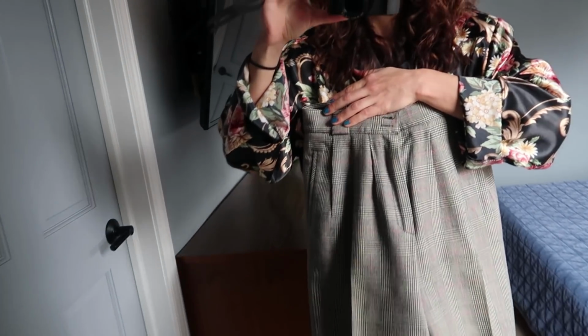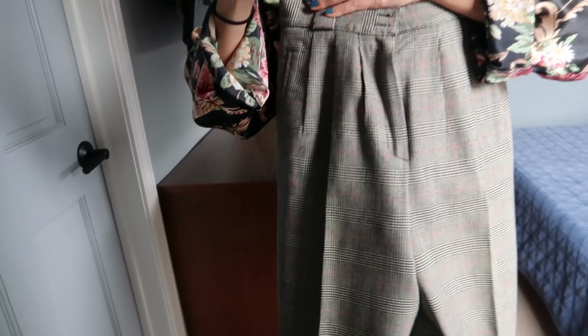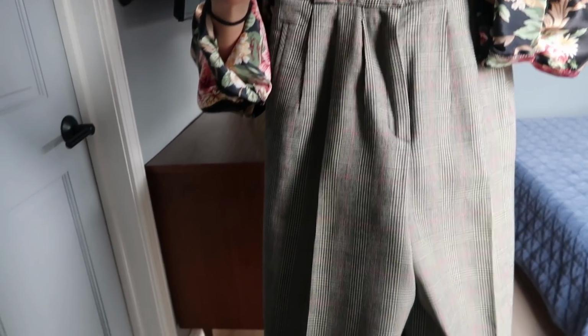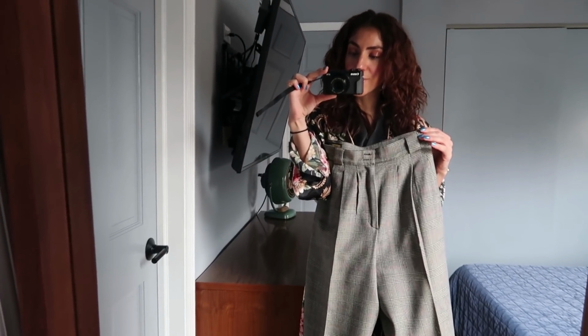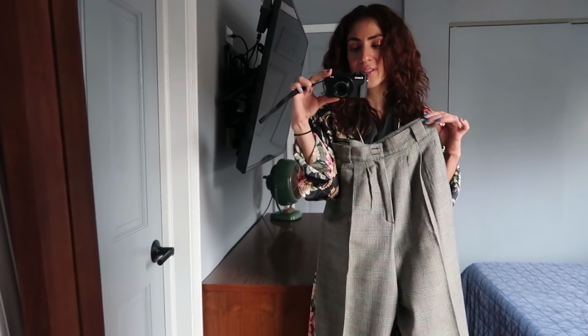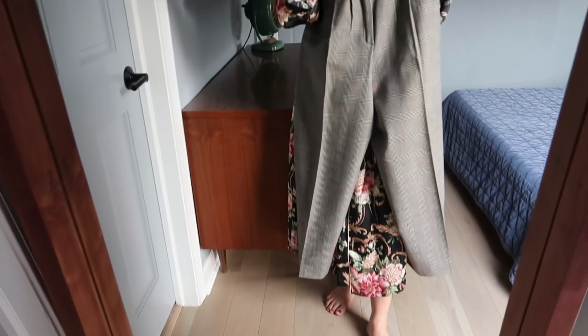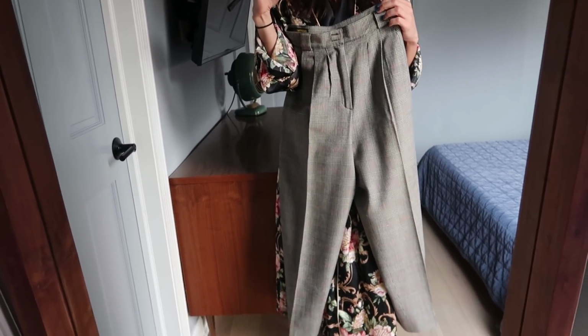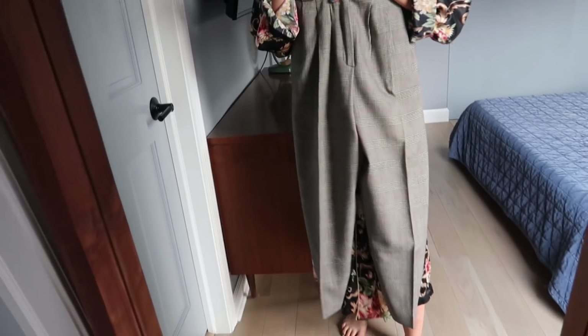Let me show you what the trousers look like. I don't own anything like these. You can see up close, there's a hint of red, gray, black, white. They're actually the same brand as my lime green linen pants. I don't know if you guys remember those, but they're pretty memorable. These are the same brand and they actually fit exactly the same. And they're cropped, which is great, so I don't have to get these tailored. I'm super pumped to wear these.